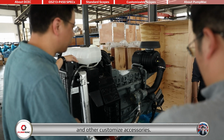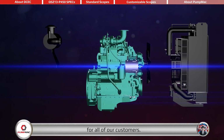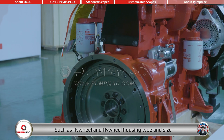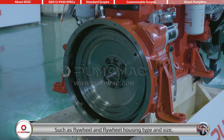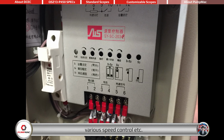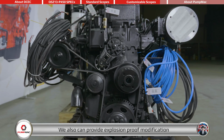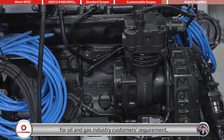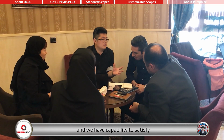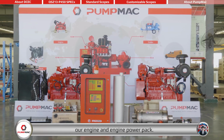and other customized accessories. With a professional and experienced engineering team, PumpMac also provides customized modification services for all of our customers, such as flywheel and flywheel housing type and size, turbocharger direction, various speed control, etc. We can also provide explosion-proof modification for oil and gas industry customers' requirements, and we have the capability to satisfy most customized requirements on our engine and engine power pack.